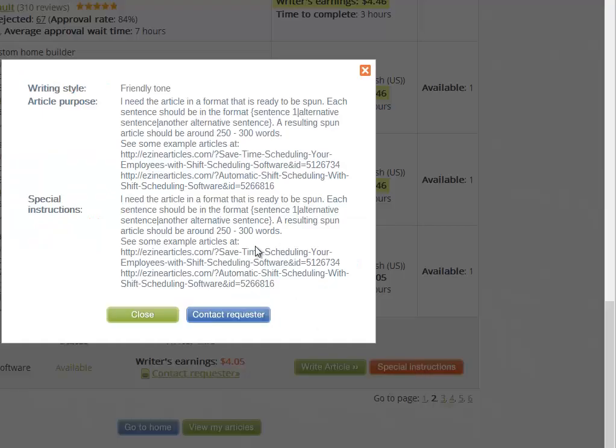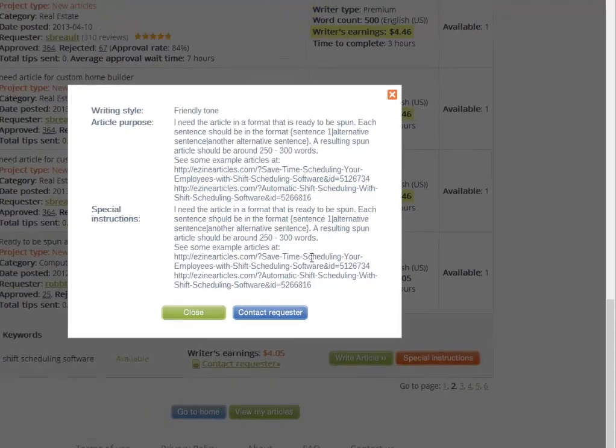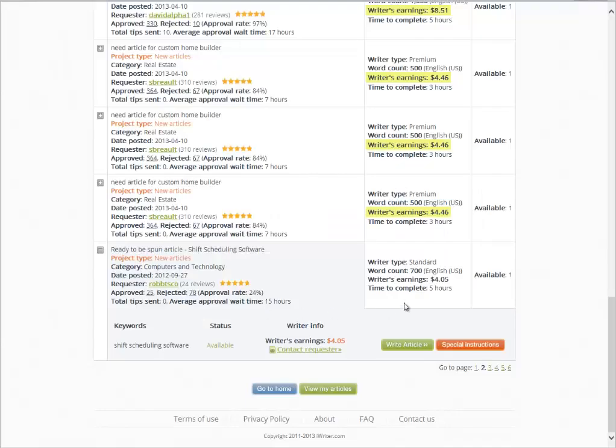So you click on the special instructions and you can see here. Now this one in particular I think is obviously a bit cheeky. 700 words, they want a pittance for it, and they want you to do an awful lot of work. Spinning an article is difficult to do. It really, really is. And they want you to basically do all that as well. So you've got to write quite a lot in order to get your money, and they're not paying particularly brilliantly. So that's one set of instructions.